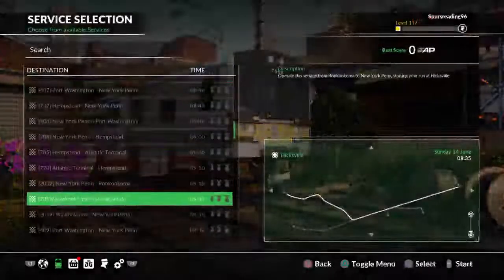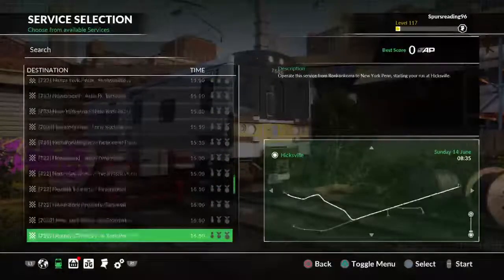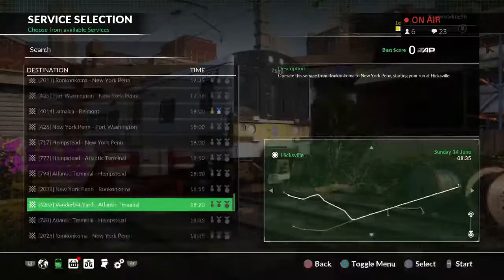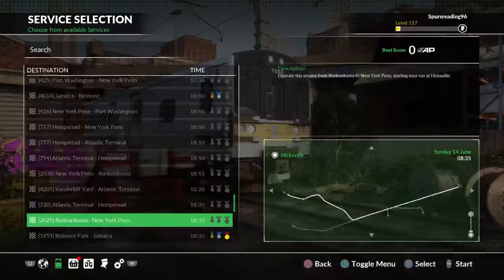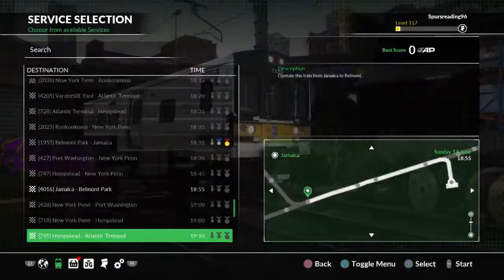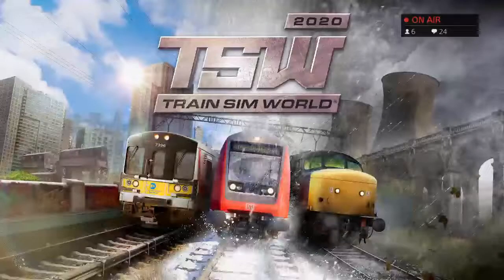Right, now we go on to the next Belmont Park service. We're just getting it done. Go, come on, come on. Where's it gone? Vanderbilt Yard. Oh, that's the Atlantic Terminal one. So we've done that one, and now we've got to do this one, where we go back, and then we do that one. So one more service to Belmont Park, and then the next service gets interesting.